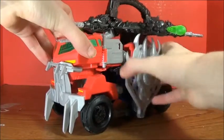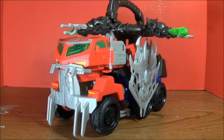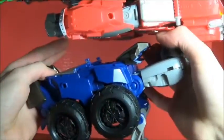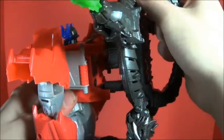I know I've complained enough about the kibble in the back, but I'm just gonna take out that shield so you can get a good look at all the kibble right there. With that said, let's go ahead and transform the thing. Optimus Prime's transformation is very basic and simple. However, there's a couple of tabs on the legs that connect to the rims around the tires. That is very hard to deal with. Also, because of the sheer mass of the toy, it gets a little tricky.